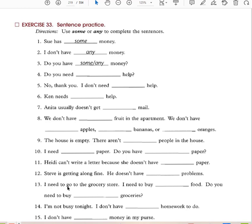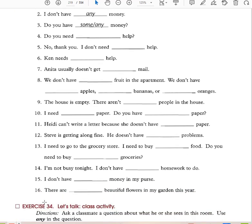I need to go to the grocery store. I need to buy some food. Do you need to buy any groceries? Or do you need to buy some groceries? I'm not busy tonight. I don't have any homework to do. I don't have any money in my purse. There are some beautiful flowers in my garden.